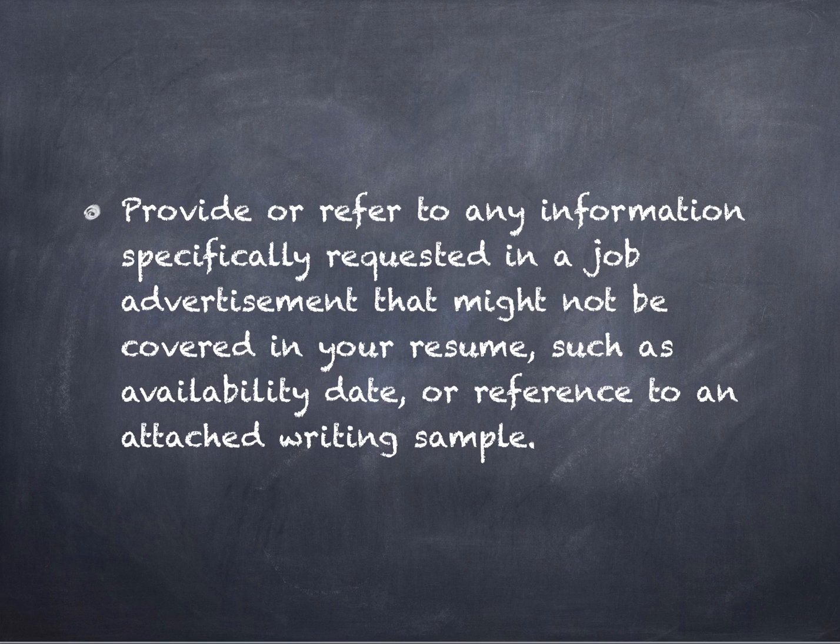In your cover letter, you should provide or refer to any information specifically requested in a job advertisement that may not have been able to be covered in your resume, such as availability of the time in which you can start working, or a reference to an attached writing example.